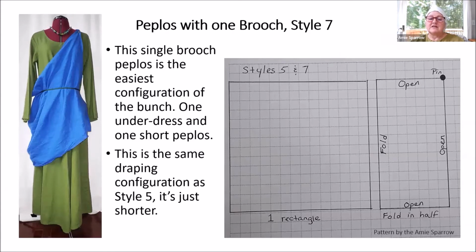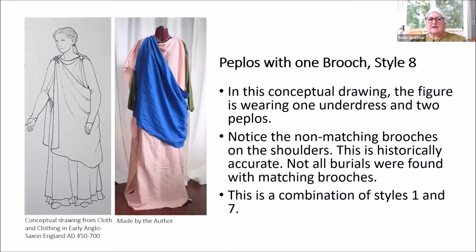This 7th style is the exact same style as style 5, except the piece of fabric that you're using is much shorter. So you're going to get a different look on the diagonal. The last style of Peplos I call the Frankenstein, because it is a combination of styles 1 with the 2 brooches and 7 with the single brooch. Notice the non-matching brooches on the shoulders of the drawing. This is historically accurate because not all burials were found with matching brooches.